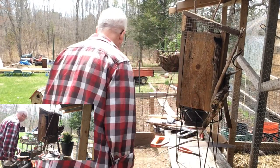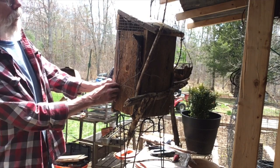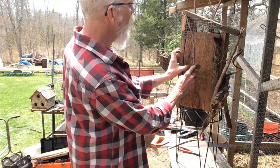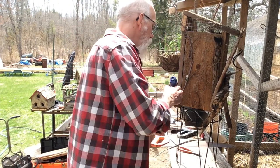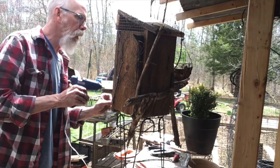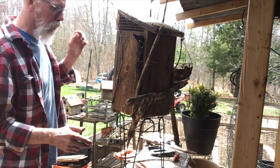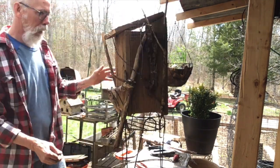Yeah, this side needs some work. All right, so now we're gonna get a little bit of bling going on here. I'm gonna use that nail as a support. I'll hook it on the nail somehow. All right, so the last thing I think I need to do is drill the hole. So, spin this around. Yeah.